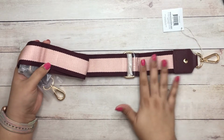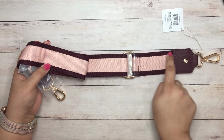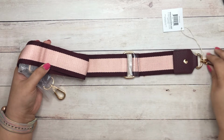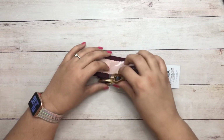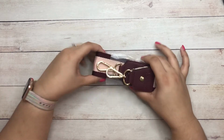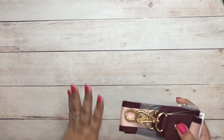So here you can see that it has two tones. You have the maroon and then you have this gorgeous mauve pink in the center, and it's so gorgeous. And I like that the hardware, it's gold and it feels very sturdy. So I cannot wait to go ahead and assemble the bag.